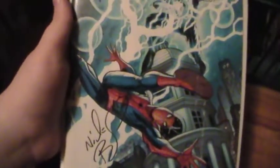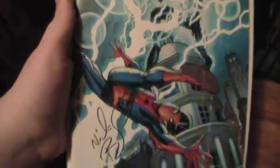This is interesting. This is all new Marvel now. This is The Amazing Spider-Man, number 1 variant edition. I don't know exactly what this is. There is, of course, a signature. The cover basically is Spider-Man fighting Electro by the clock tower in Halifax, which is, of course, where I'm from. There's even a Strange Adventures sign.